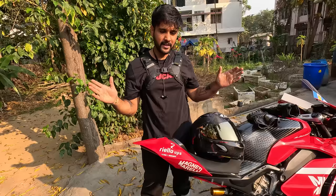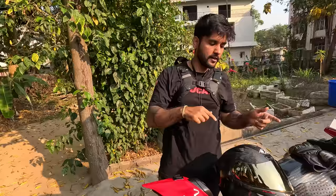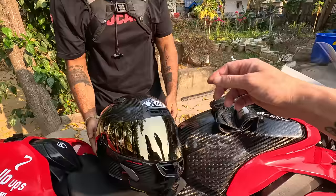Suppose you want it on the softer side, you have a lot of soft settings. If you want it on the harder side, you have a lot of hard settings. So the adjustment range is too big. That's why Öhlins charges that much for this. It's 1.5 lakh rupees for that shock. Beautiful, man. And what about that helmet? That's a beauty too. So this is an X-Lite X-803. It's not the RS model.